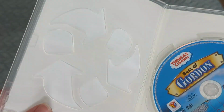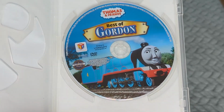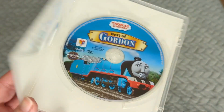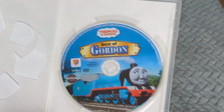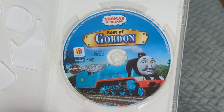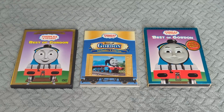And if we open this up, there's no pamphlet. Your artwork is now an expanded photo of this photo of Gordon from the front. So that's cool that they actually changed the artwork. They didn't just reuse this artwork here. I'm sure they just reused the burn file, but I don't know. We'll have to see when we look at the menu. So that's a fun close-up of a fun variant of the Best of Gordon. Let's move right along to the menu tour.